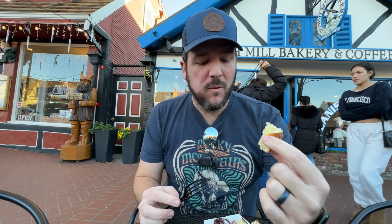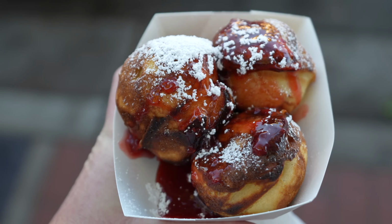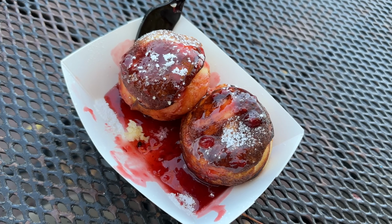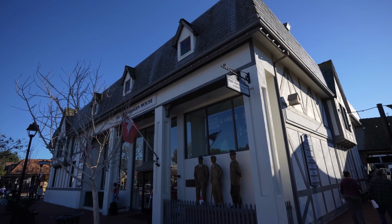Oh yeah, they taste a lot fresher, good sweetness, definitely not as dense. I have to say, if I was gonna pick between the two, these ones get my vote. Let me know your favorite place to get them in the comments, and we had one more thing to do before the tree burn.